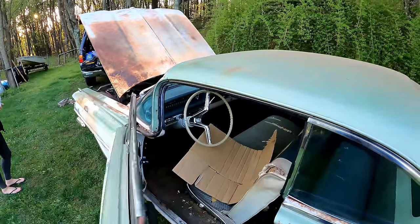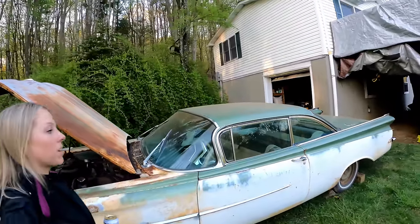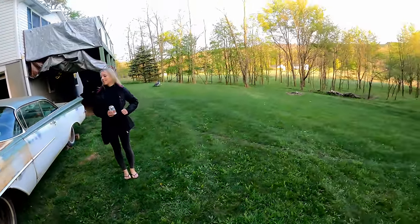Anyway, let's go for a little walk. And then maybe get the brakes working on this tomorrow or later. So we're not driving it tonight? No, not without the brakes. Yeah, there's too many hills here.